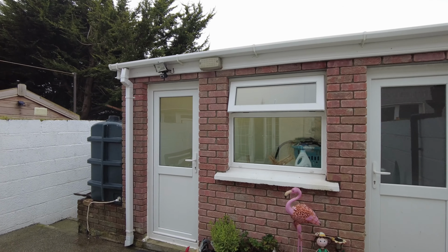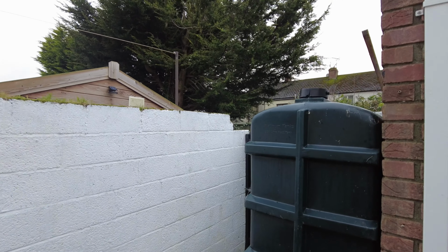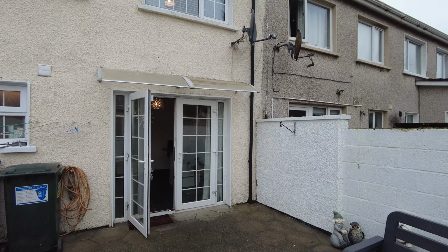And also, I don't know if you can hear it, but that lovely tree there in the background is giving lovely opportunity for a bit of old bird song, which I always love. Nice little canopy over the back door as well. A little bit of shelter there coming in and out.